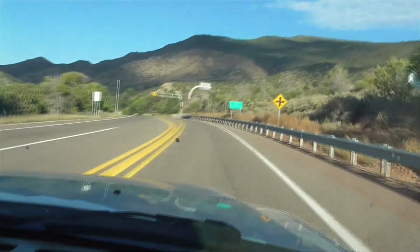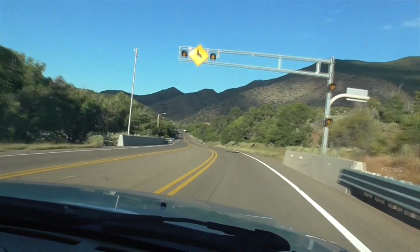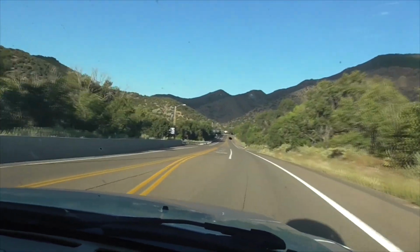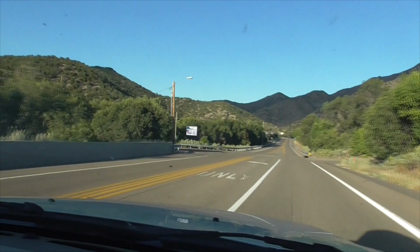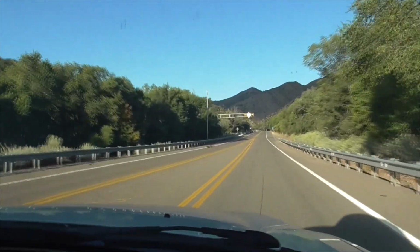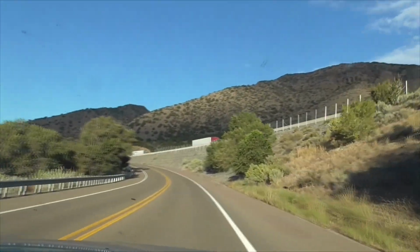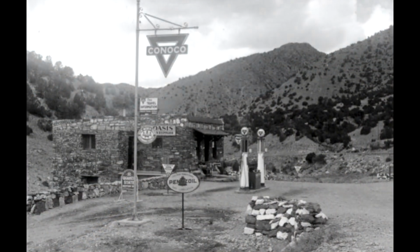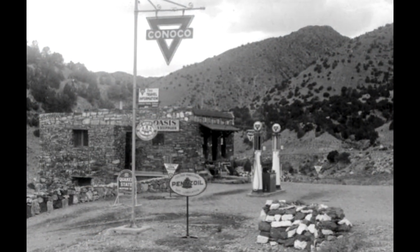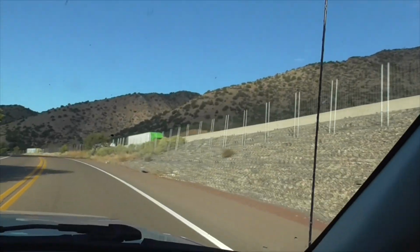Just head down New Mexico 333 here. We're going to leave Tijeras, and now we're entering the little town of Carnuel up here. Nothing too exciting, but we'll get to Deadman's Curve right up here. Up here on the right where Interstate 40 is, headed eastbound, there used to be a gas station. I think it's called Oscar's. At the side of the road, and they had to tear it down to make room for the eastbound lanes there.